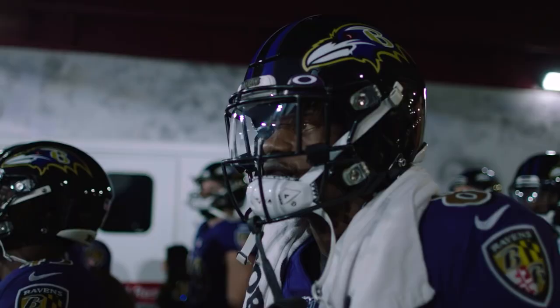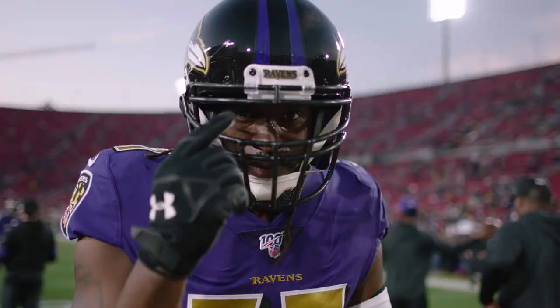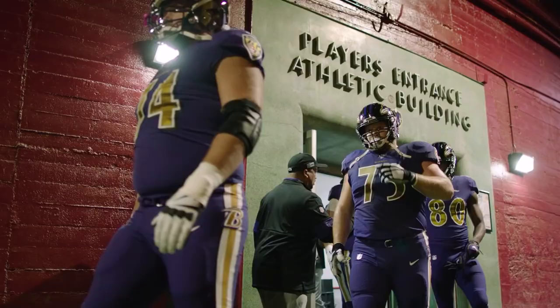Let's go! A year after the LA Rams rode a hot offense to a Super Bowl trip, the Ravens arrive in Los Angeles tonight, riding a 6-game win streak, and now it's the Ravens who have the hottest offense in the NFL.